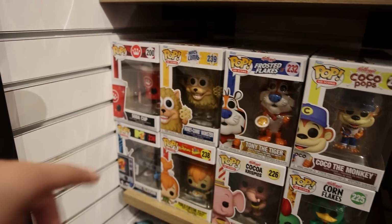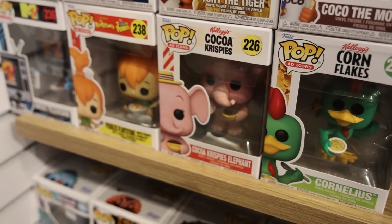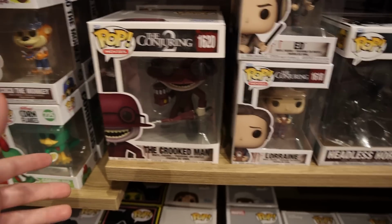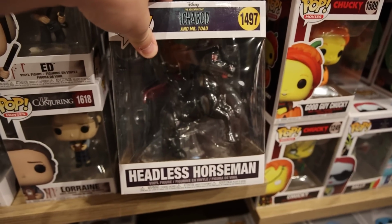And then as we get lower here, what else do we have? Oh, I just know, so Tony the Tiger again, Honeycomb Monster I just picked up the other day, but I do not have the Cocoa Krispies Elephant, maybe. I'm thinking about it. And then actually over to the right over here, we've got some pretty cool, I guess you could say horror. Well, for The Conjuring, it definitely is. But when it comes to the Ichabod one here, I mean, you really can't. Is it horror? I don't think so.